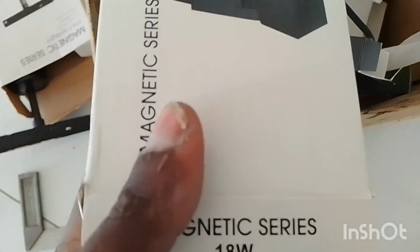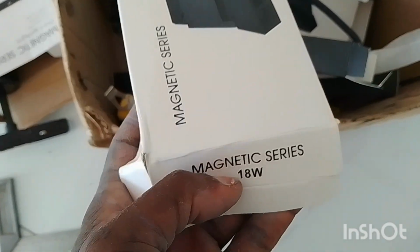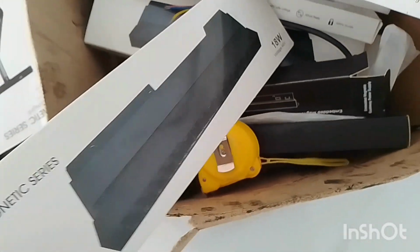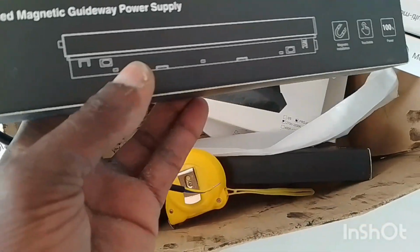And our lights, one thing I forgot to tell you, are DC lights. These ones are DC lights. For this one, as you can see, it's an 18 watt light, and it's DC. The voltage is 48 volts. So which means we will need to have an adapter. We'll need to have an adapter.